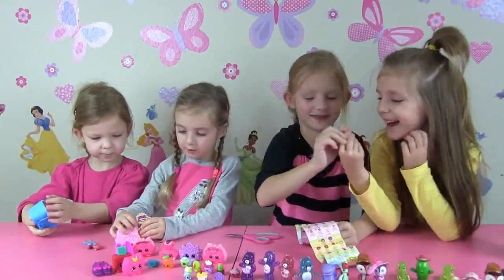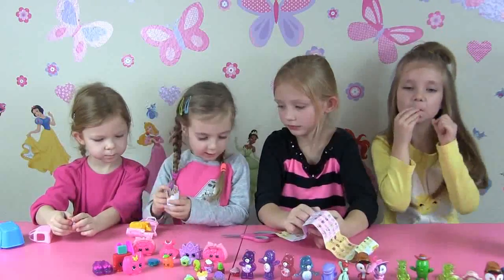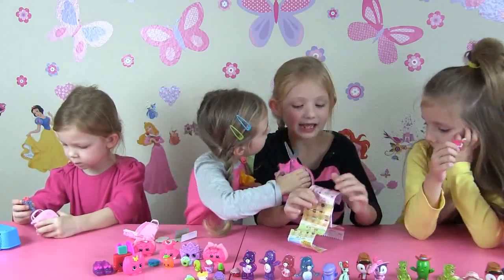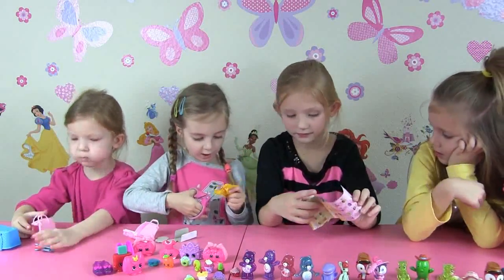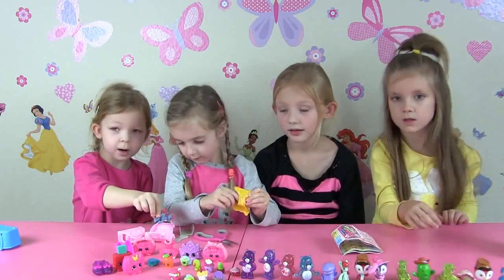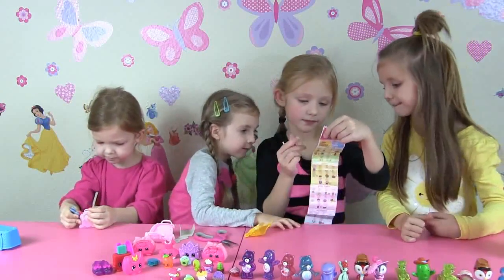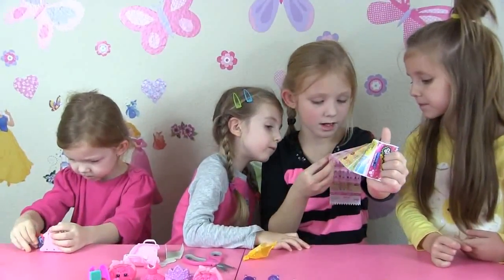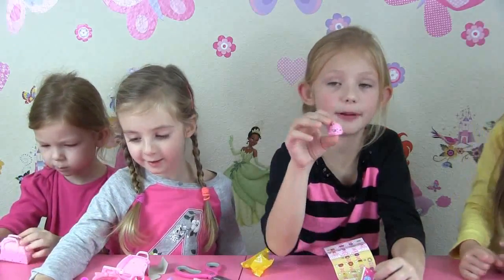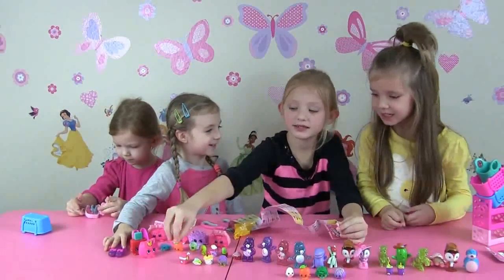Okay. Now we're gonna open this one, and we're gonna put it around. Okay. Whoever made this had dirty hands. Okay, I think it's pink. What is it? Sasha Belt. Sasha Belt. Sasha what? Sasha Belt.